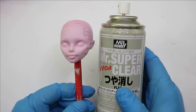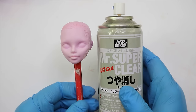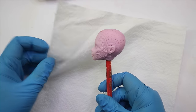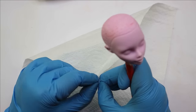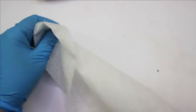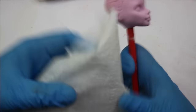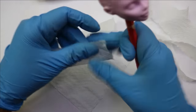After everything is gone, I'm prepping the surface with Mr. Super Clear sealant, and then I'm going to create some sort of patch on her face out of tissue paper that will cover all these tattoos on her face, as well as her ear, one eye, and also part of her head. In the end, it was supposed to look like some sort of rotten tissue or burnt tissue, you know, some zombie tissue.